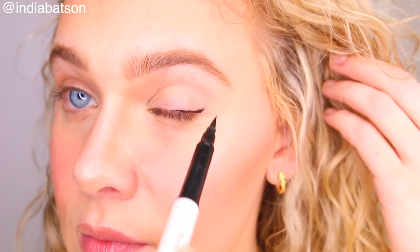Now if I wanna go out for dinner, for drinks, I'm gonna slap on a little bit of eyeliner. This is the Rare Beauty liner. I really like it because it's so easy to use. It's in a pen shape. I'm just gonna do a little bit of a wing on the edges. No eyeshadow, we're just keeping it super simple and easy. Do the wings match perfectly? No, they do not, my friend, and they never will.